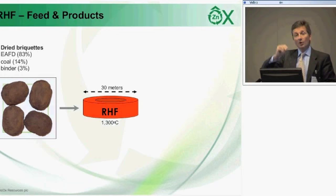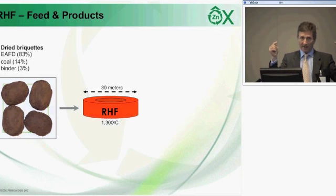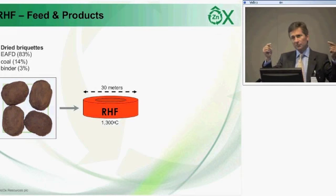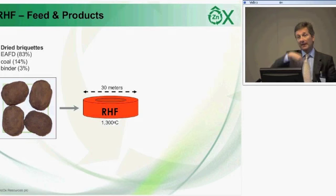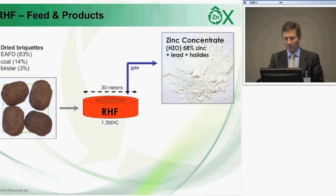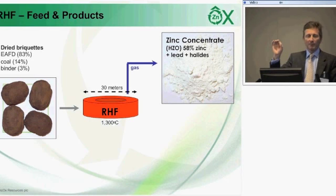The zinc then boils off because we're working at 1300 degrees, and in the upper part of the furnace we inject preheated air, which reacts with the zinc to form zinc oxide, giving an awful lot of energy, which stays in the furnace where you need it to create a good energy efficiency, and then it gets carried off in the gas stream as a very nice, clean, white product, which can be sold to the zinc smelters. What's left behind, if you like, you put in a plum and you end up with a prune.